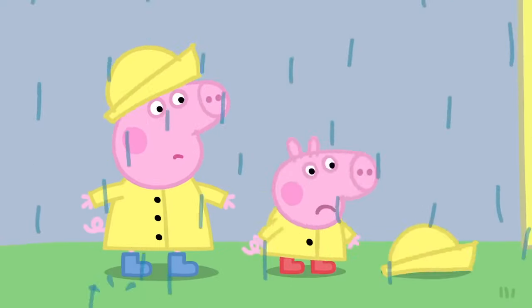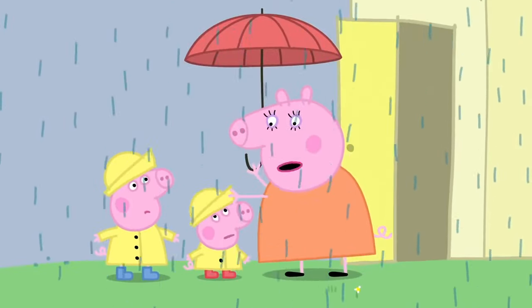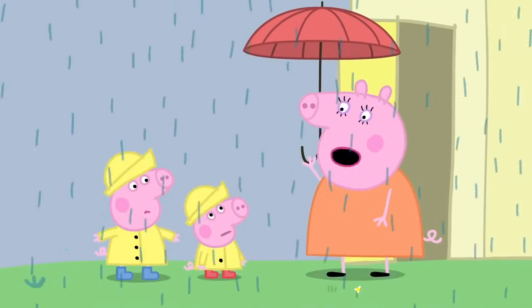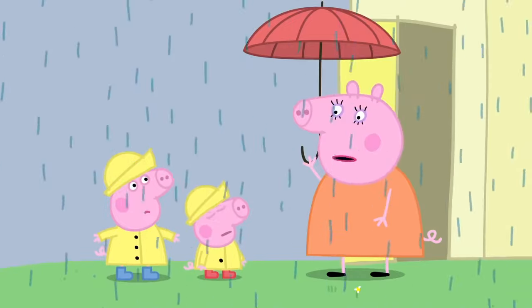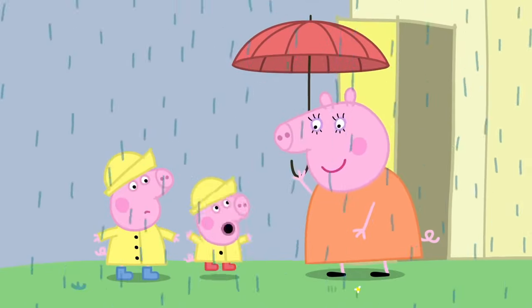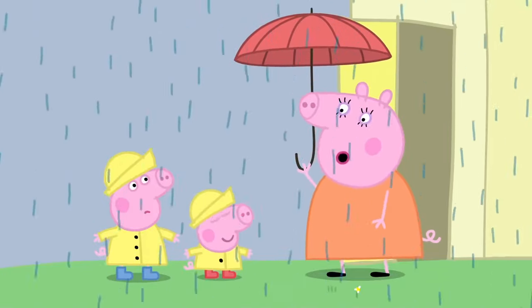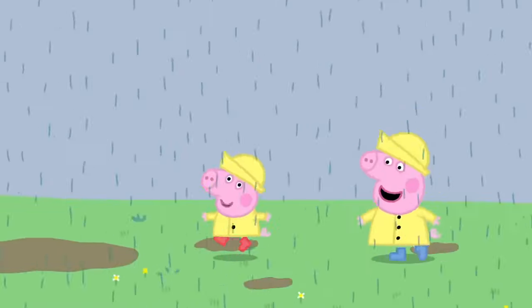Yuck! George does not like wearing his rain hat. George, you must keep your hat on. Why? Because you must keep dry. Why? Because you might catch a cold. Why? George, do you want to play in the garden? Then keep your hat on. Come on, George. Peppa and George are going to jump in muddy puddles.